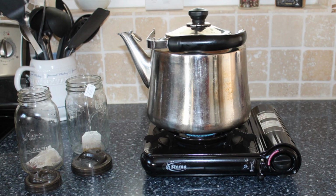I am an avid herbal tea drinker. I drink 2 quarts of herbal tea every day. And so there's all kinds of different ways that I've been heating up the water. When the wood burning stove is on, that's what I use. Sometimes I use the safe heat, and on this day I was heating it up using the butane stove.